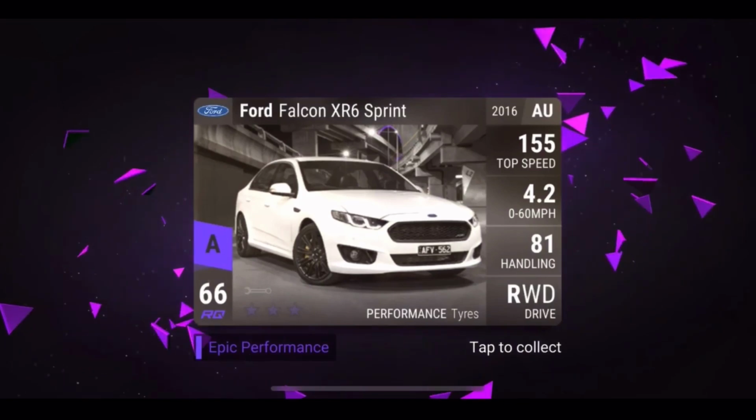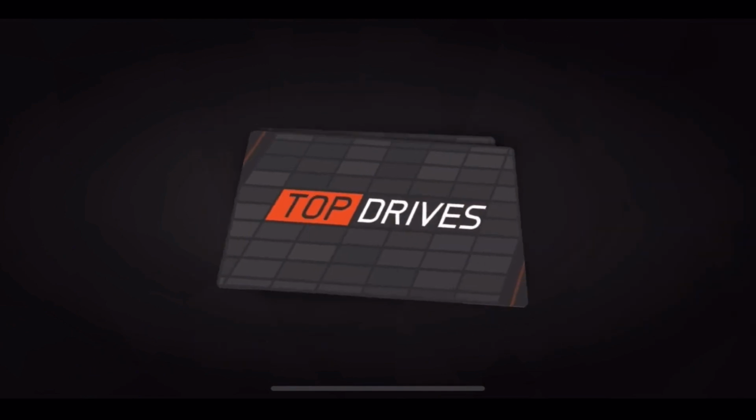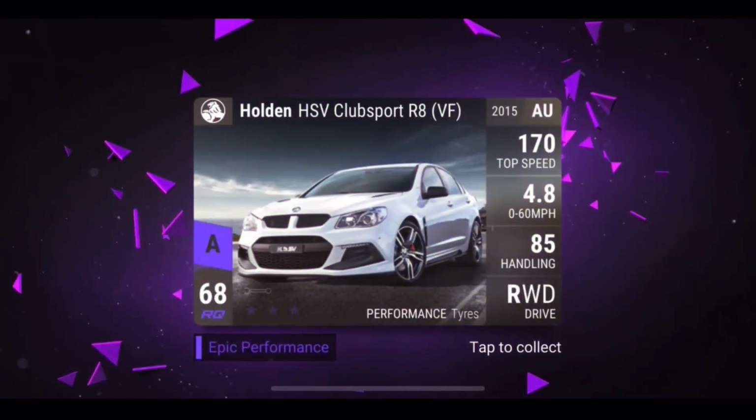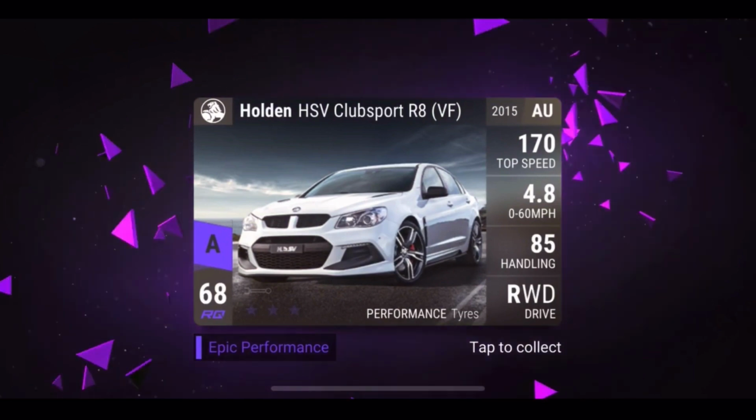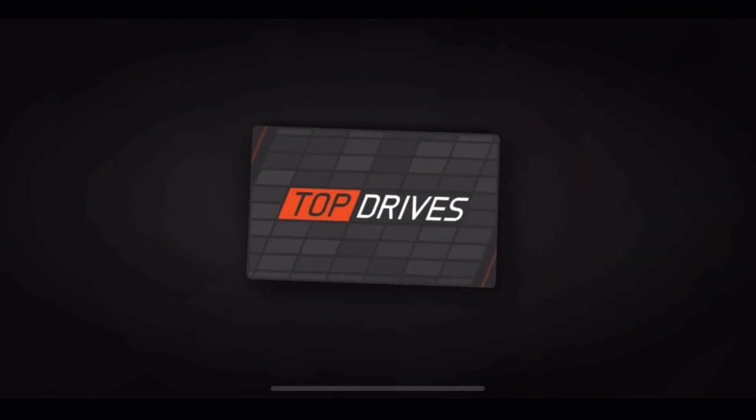Then, Ford Falcon XR6 Sprint, definitely going to be a medium ground clearance car. It's going to be a cool looking medium ground clearance car, that's for sure. That's the thing. None of these cars really shout game changer, but they're all just sick looking. Like, I'd totally be all about collecting all these. Here we go, another one, the Holden HSV Club Sport R8, 4.885, and it's dope looking. Like, that's all I got to say about these. All these cars just look sick. The pictures are perfect. The cars are sweet looking.